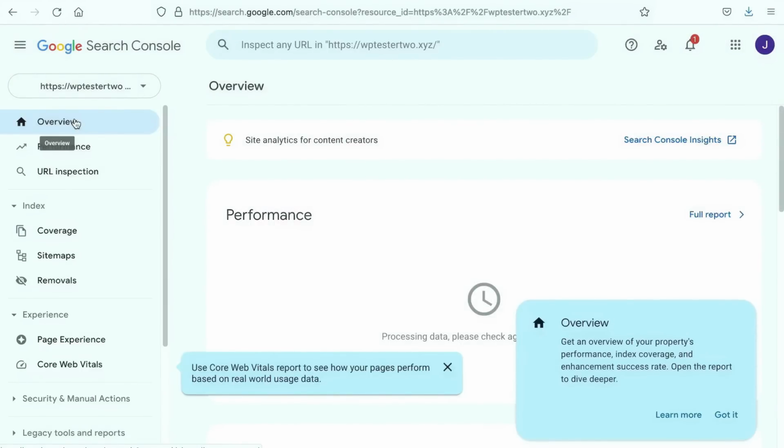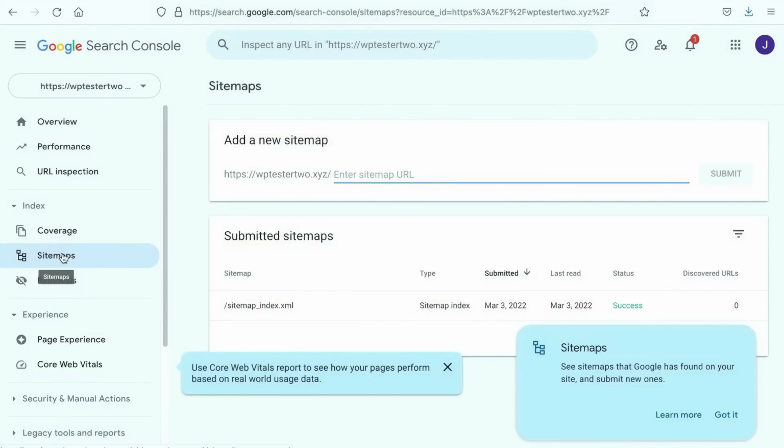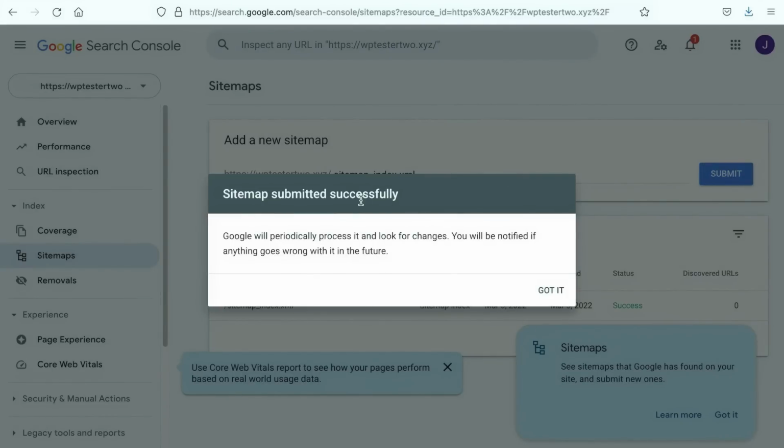To submit a sitemap, click on Sitemaps, and for some of you, you will already see Rank Math submitting the sitemap for you automatically, so you don't have to submit your sitemap manually. But just in case you do not see this, you want to paste the sitemap link here, and make sure to keep just the URL slug, and you want to hit Submit. Once you have submitted successfully, Google will periodically process your sitemap and look for changes, which means Google now knows your site exists, and they will be sending their robots to visit your site on the schedule that they have set. And that's how you submit your sitemap to Google Search Console.